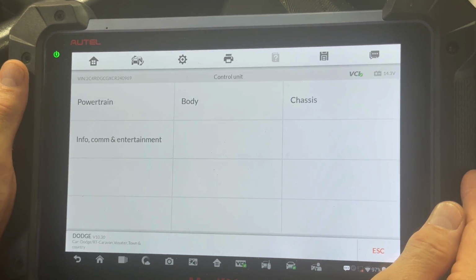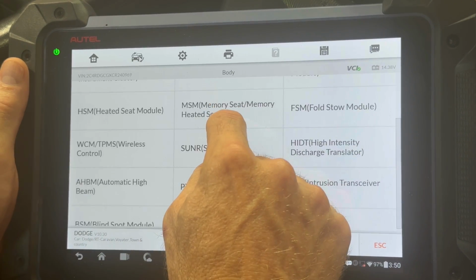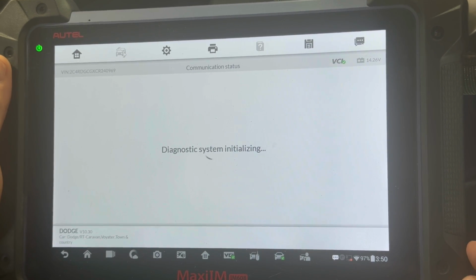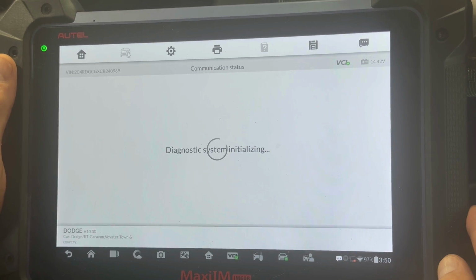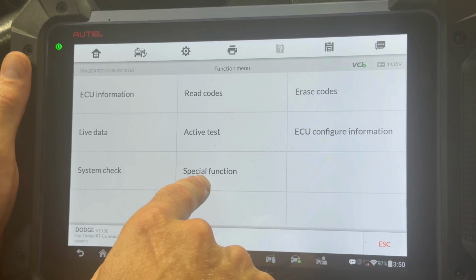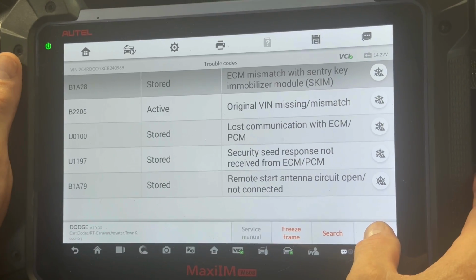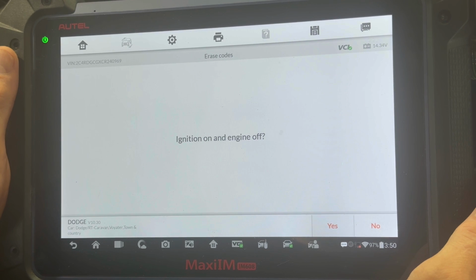Now let's go into diagnosis, control unit, body, WCM. Okay, so we're in the WCM. All right, so now let's look at the codes. All right, there's our code. So those are the codes that we had. Okay, so let's go back out of that. We can try to erase them. Let's see what happens.